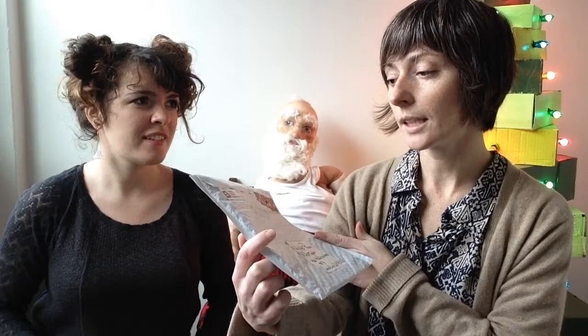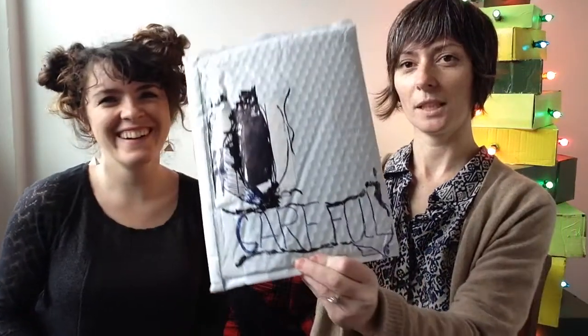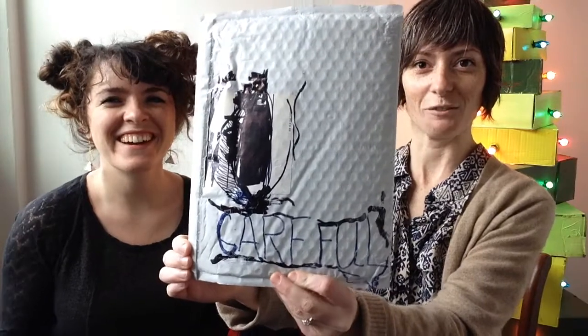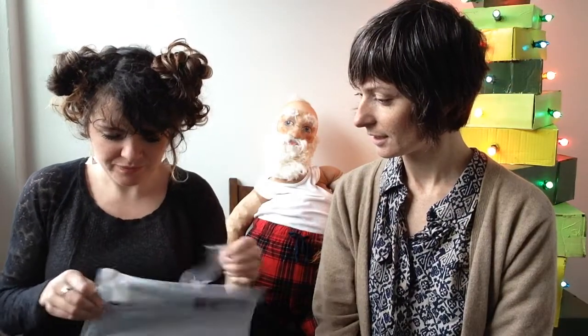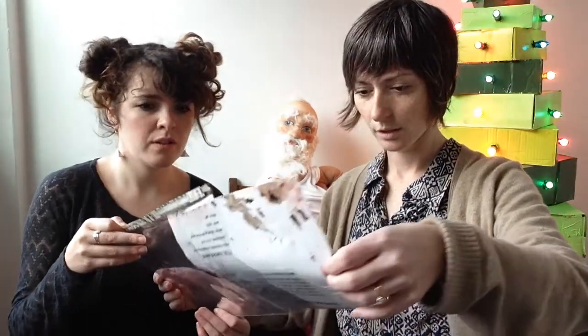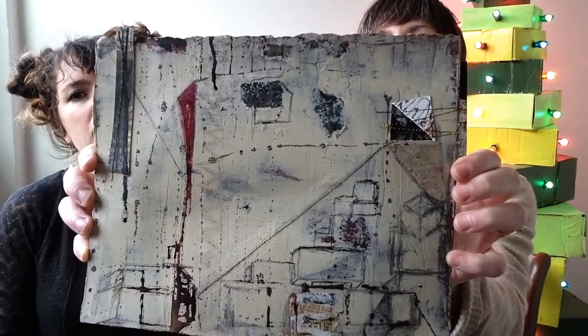Next piece, which comes to us from Molly Geisman. And on the back, there's some Sharpie that says, careful! Carefully taped. Hey, you did it! Alright. I'll give you a close-up look of it here.